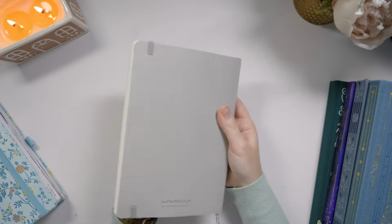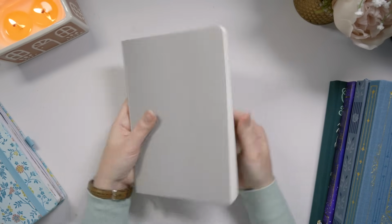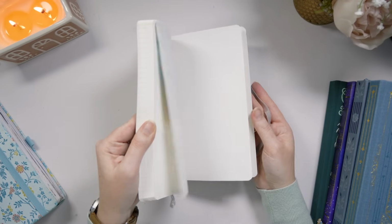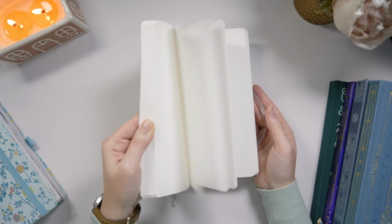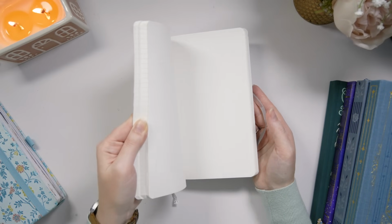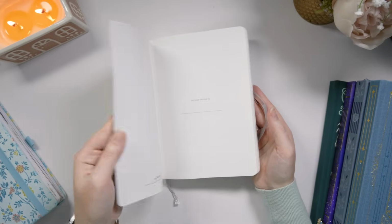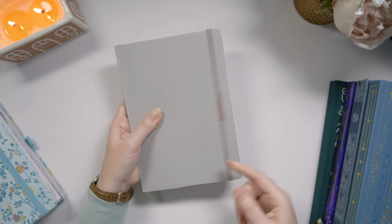This journal is from My Paperclip. I have a few from them actually, but this one has dotted pages, and dotted pages are my favorite kind of pages. This one actually has recycled paper, which I think fountain pen people would probably somewhat crucify me for, but I'm still a baby fountain pen person. I'm on this journey in the infancy of my fountain pen understanding, and so as a result, I'm starting with what I have rather than jumping in with something that's going to cost me more money.